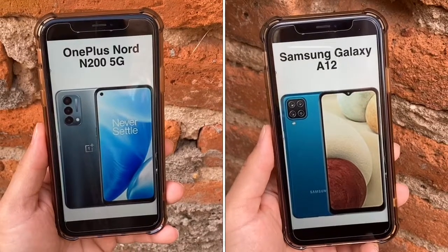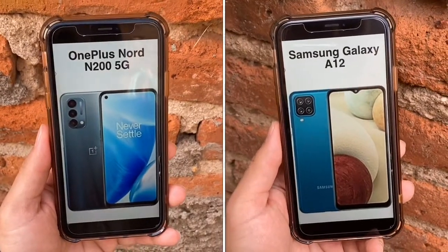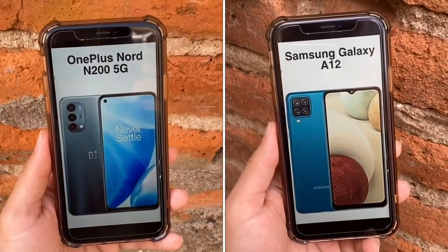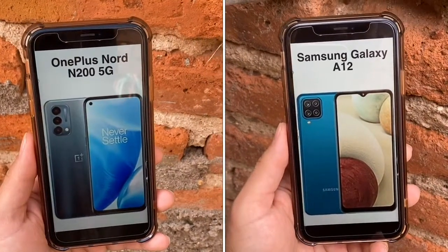But when it comes down to it, I think that if you could get the N200 5G for free when you port in your number, that's a really good deal, and that's the phone you should get, and it has 5G.